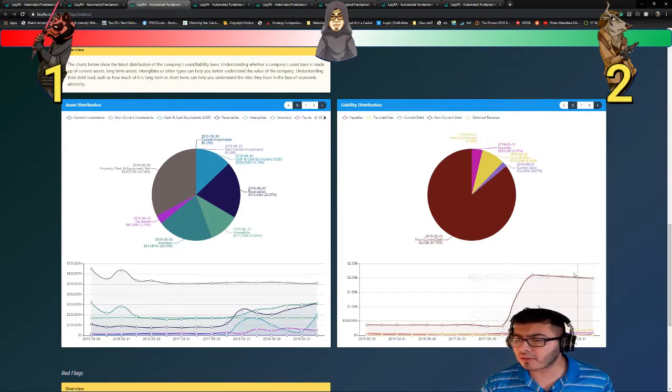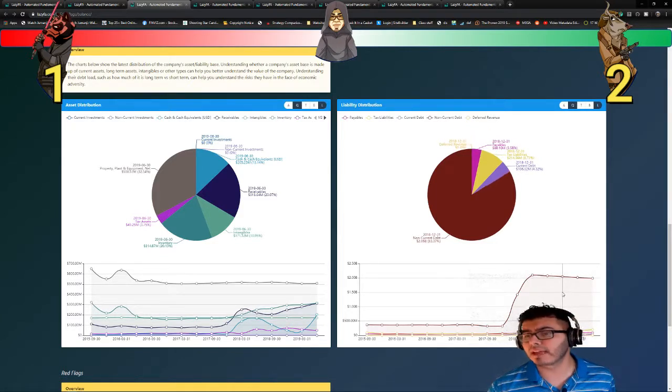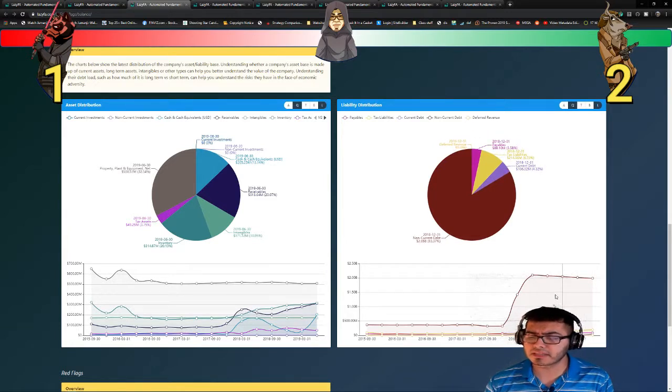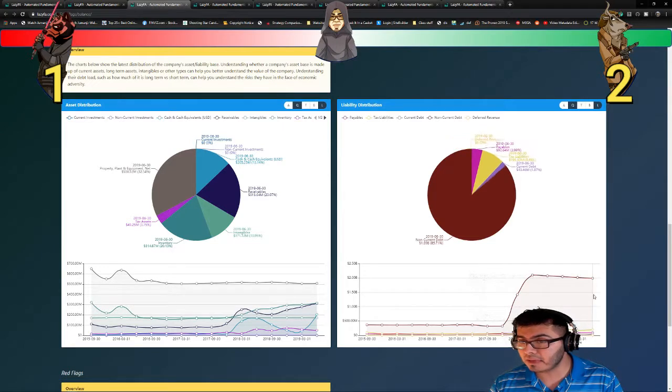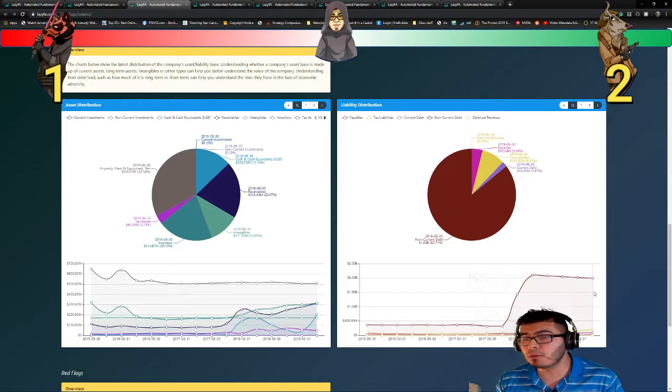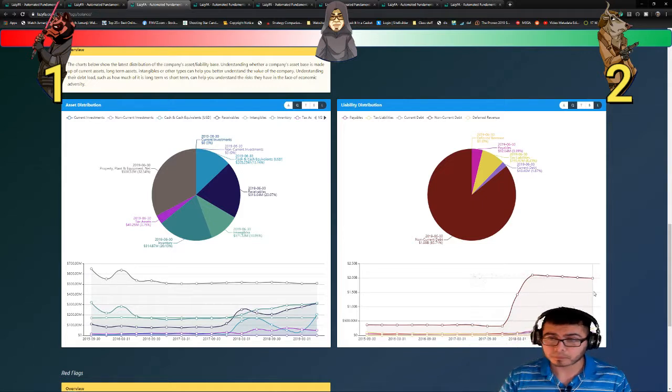Overall, the other liabilities have stayed pretty flat throughout the quarter. So there's no changes there. This company, like I said, probably already knows what its costs are, and we can see it's pretty maintained throughout the quarters. At this moment, the company has a current debt of $43 million to pay off.